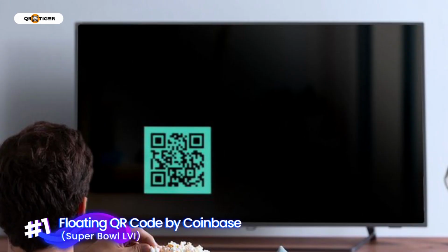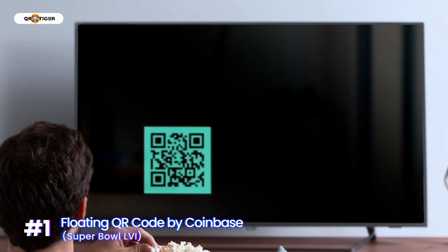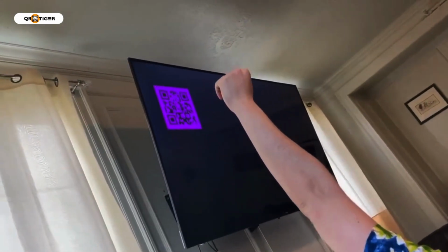Number 1, Floating QR Code by Coinbase, Super Bowl 56. Crypto platform Coinbase brought on the nostalgia as they showed a floating QR code resembling the famous DVD screensaver from the 2000s. People who scanned it were offered $15 in Bitcoin if they signed up for a Coinbase account. It resulted in millions of traffic on their site and even caused a crash.